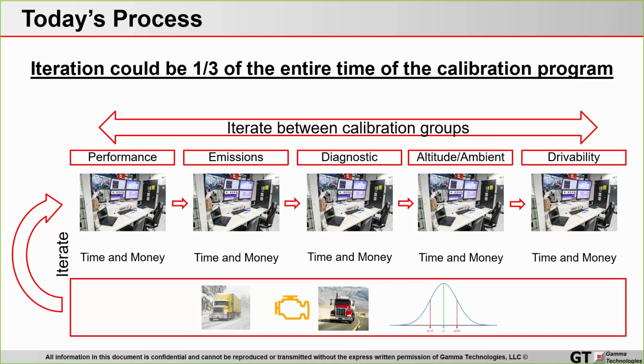And then all of those teams look forward to the test trips, to the diagnostic demo days. Those are basically event-driven days. They happen potentially once a year. Based off of those trips, they will reiterate their calibration, and then they will iterate back and forth between the groups, leveraging whatever aspect of the calibration has a deficiency. Basically, that is a very time-intensive process. We have heard that the iteration could be a third of the entire time of the calibration program.